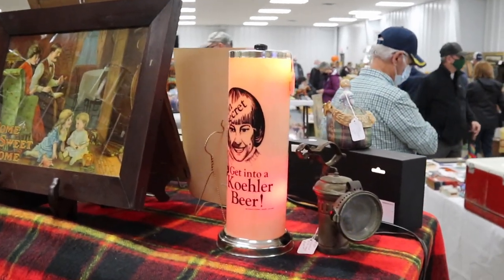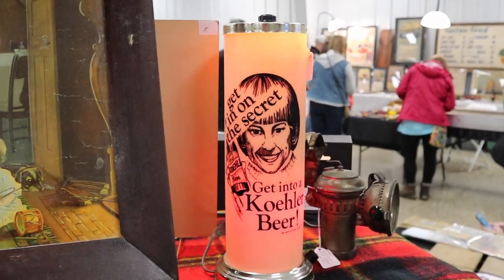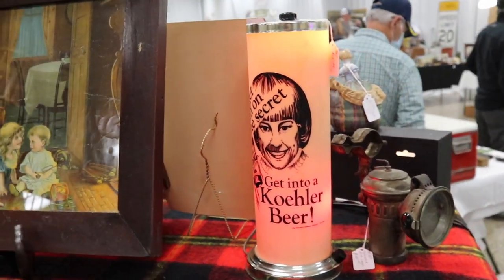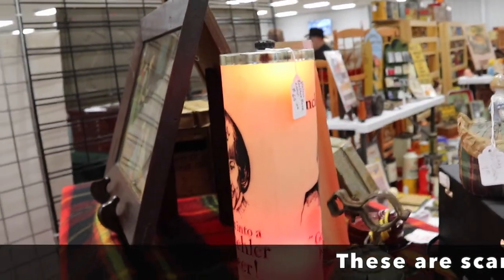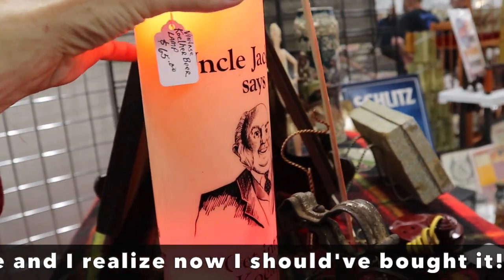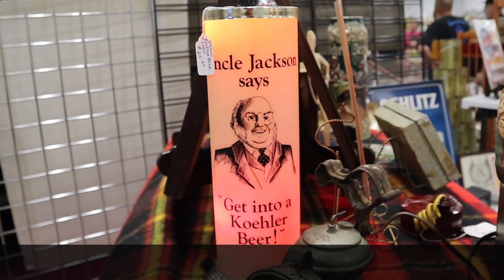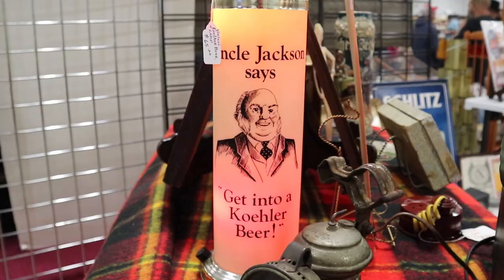Okay, here's something weird and interesting. Get in on the secret. Get into a Kohler beer. This looks like those lamps they did in the 1960s that were psychedelic and peace signs and things like that, so I think it's going to be that era. It's $65, and on the back it says, Uncle Jackson says get into a Kohler beer. Well, if Uncle Jackson says it, then it must be a great idea.